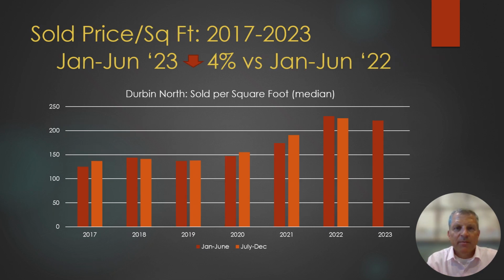All right, let's go ahead and talk about the median price per square foot in North Durbin. That actually peaked out at $230 a square foot in the first half of 2022. And even though homes are sitting on the market much longer now, the median price per square foot is only down 4% from the peak in 2022. And despite a full year now of price declines in North, prices are still 61% above where they were in the first half of 2019. 61%. That price stability and buoyancy is likely aided by the very low inventory that we're seeing.